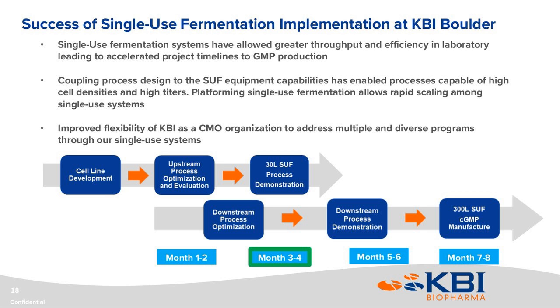So truly, we are getting an improved flexibility at KBI as a CMO organization, given the efficiencies, the throughput, the time savings associated with single-use fermentation technology. And this, of course, is necessary when we have to address multiple diverse programs through our single-use systems. We do have many different processes coming through, and having that ability to platform and move through our development systems quickly is extremely important.